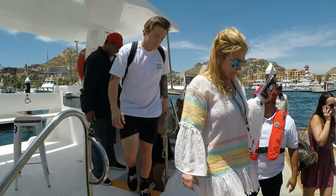It's 11:30 and we had no wait for a tender. They're using the Cabo Tenders, which are super efficient and fast. You can get like 50 people on these things. So we're headed ashore with 45 minutes to spare.